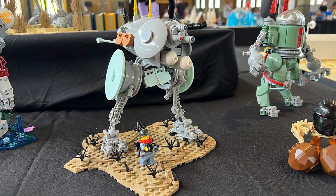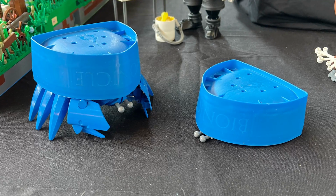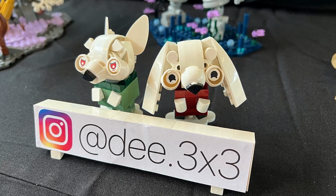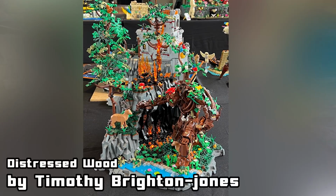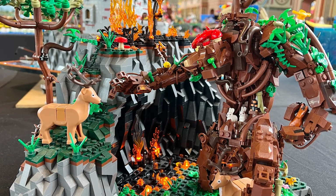And hey, there's always time for crabs, especially cool crabs like this that use Bionicle canister lids for shells. And then of course here is Sadie's social media and some other cute doggos to go along with it. Incredible stuff. Additionally, my friend Timothy brought along this highly detailed tree being that's saving some animals from a forest fire.